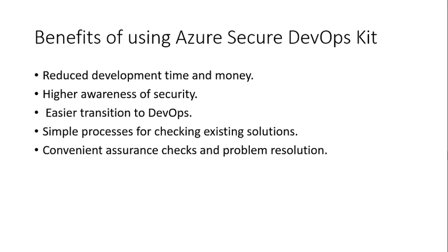Higher awareness of security. Because the Secure DevOps Kit builds security automation and best practice into the development process, our engineers are aware of security requirements and capability from the beginning of a project. Security has become an integral piece of the development process, rather than something that starts near the end of the development cycle and might require significant rework of solution components.